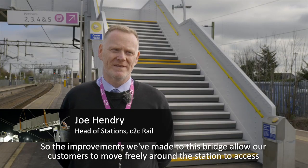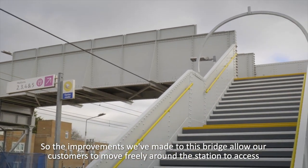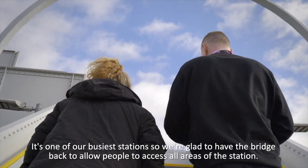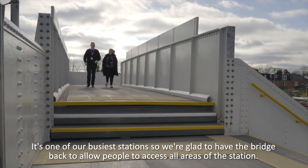So the improvements we've made to this bridge allow our customers to move freely around the station to access the car park on this side of the station. It's one of our busiest stations. We're glad to have the bridge back to allow people to access all areas of the station.